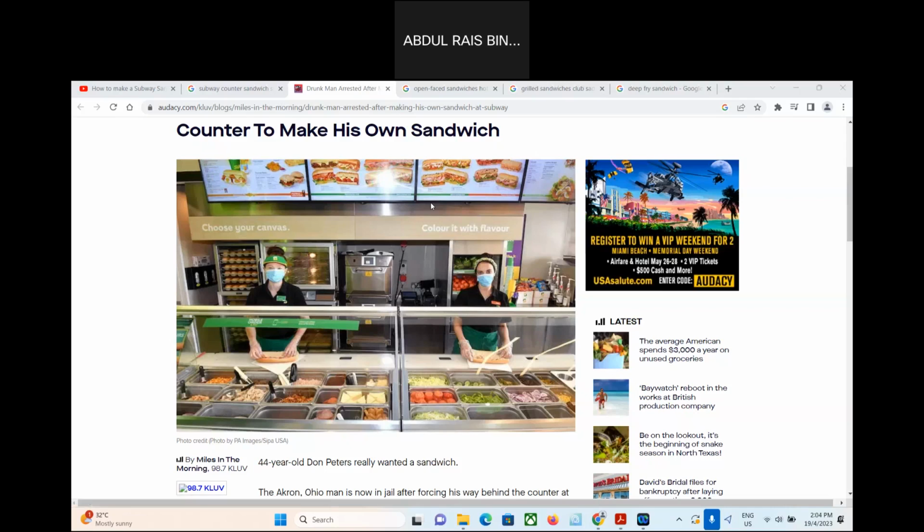But remember, if you want to prepare hot, you can never deep fry an open sandwich because you letak vegetables masuk dalam deep fryer, the bread as well as the filling will fall apart. Okay.